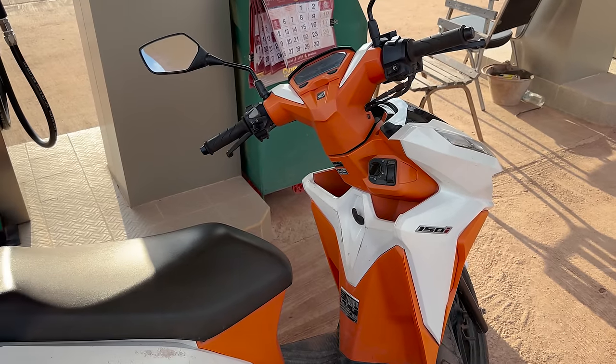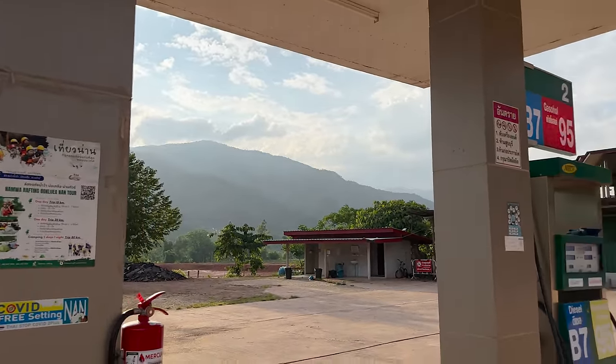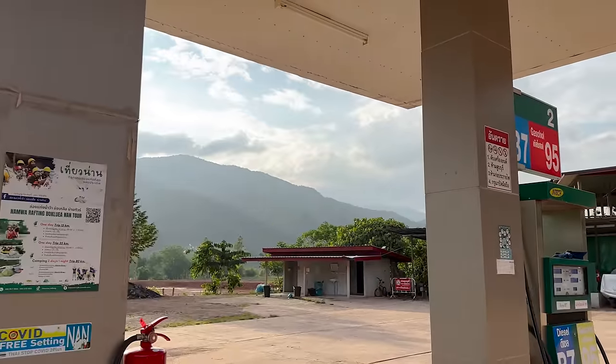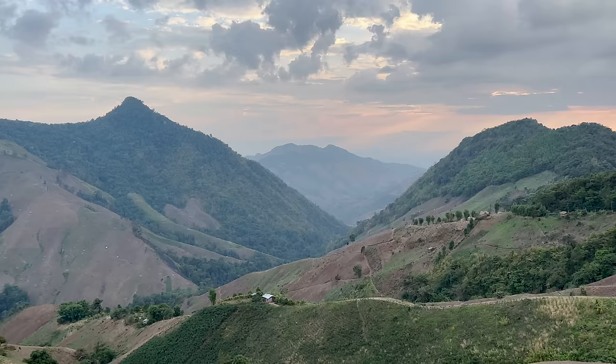All right, the Honda Click 150 is fully fueled up, and I'm headed up the mountain. It's time to start herping. I won't be filming much, but it's a nice warm afternoon with some cloud cover here and there. Let's see if anything's on the road.